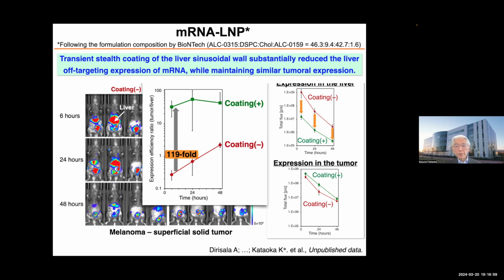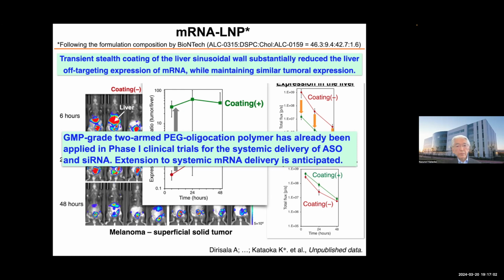The two-armed PEG oligocation polymer introduced in this presentation has already established GMP formulation and is currently used in phase 1 clinical trials for systemic administration of antisense oligo and siRNA. So its use in clinical trials for messenger RNA therapeutics is expected in the near future. If anyone here is interested in using this polymer, please get in touch with me.